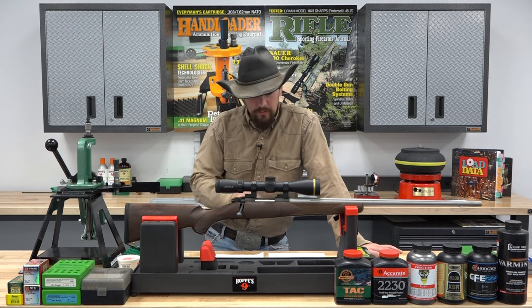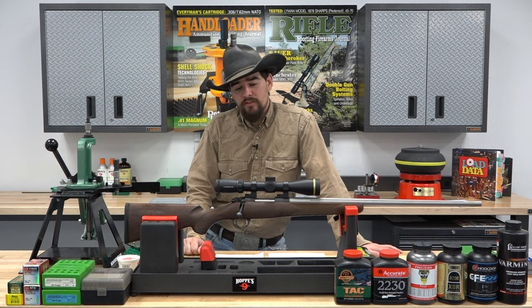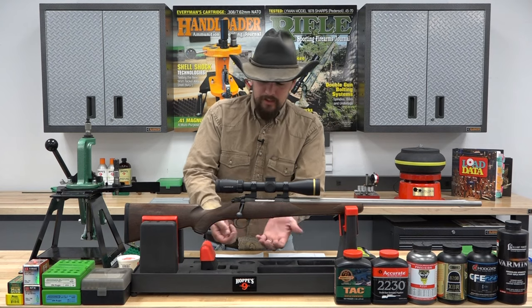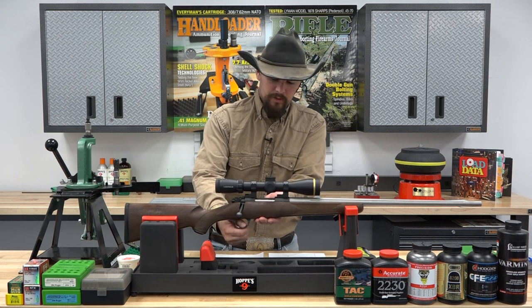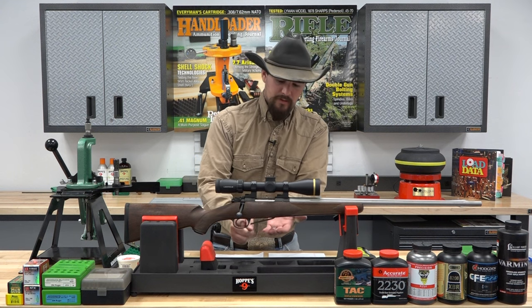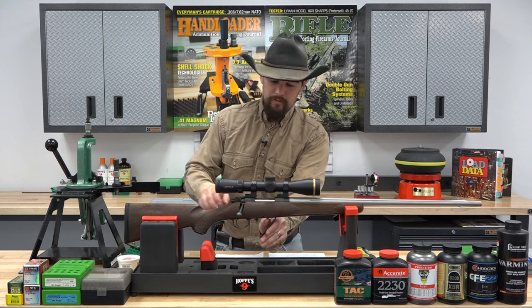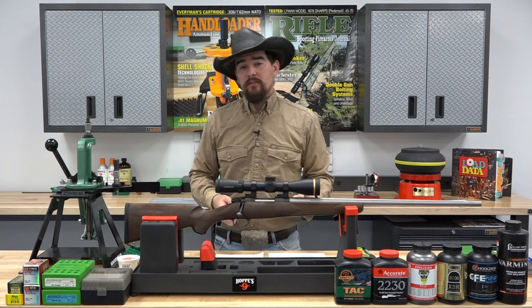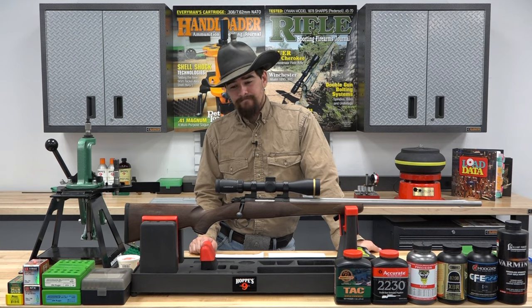That pretty much sums up the rifle. Let's go ahead and we'll jump on over to the hand loading side of things. Well, one more thing before we do that, though, I did forget. It has a floor plate here, which can be opened by pressing this button inside the trigger guard. You can drop the floor plate, easily unload the rifle, and then it clicks back in place. The magazine capacity on this rifle is 6 rounds of 204 Ruger.